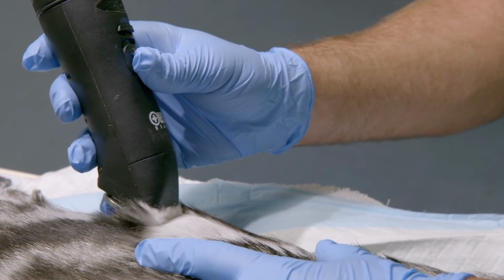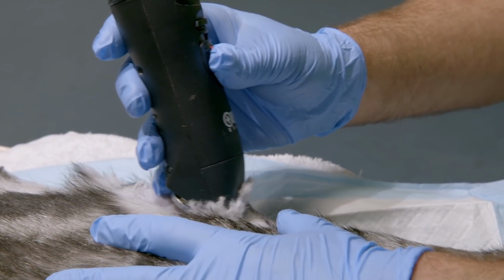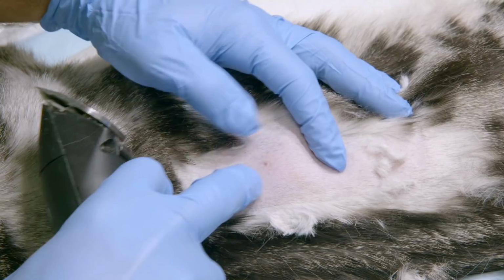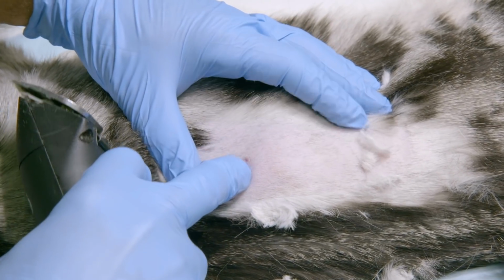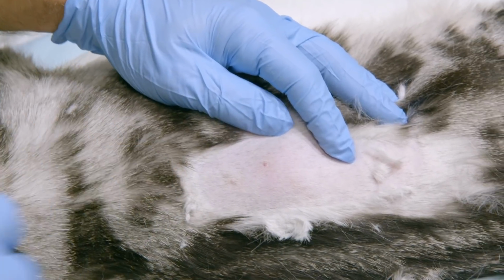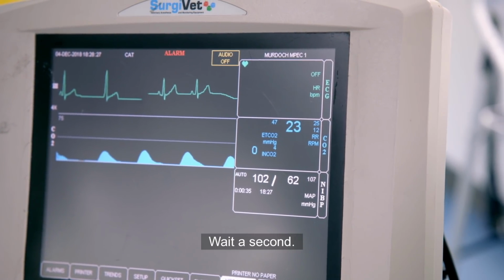It does look like it might just be a little tooth mark. You can see the wound that I was suspicious might be there. It's just this tiny little dot here. It does look like it might be a little canine puncture from another cat that could have introduced some bacteria. One second. Suddenly, Cleo is in trouble again.